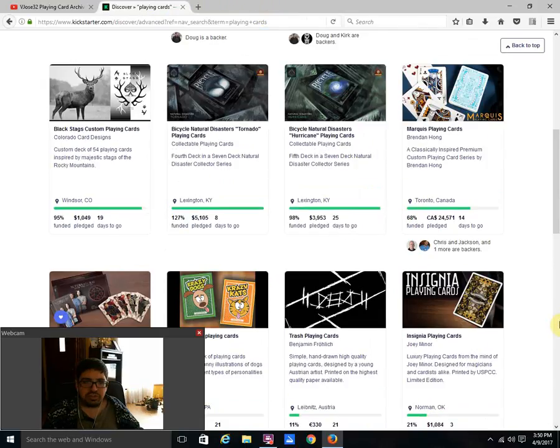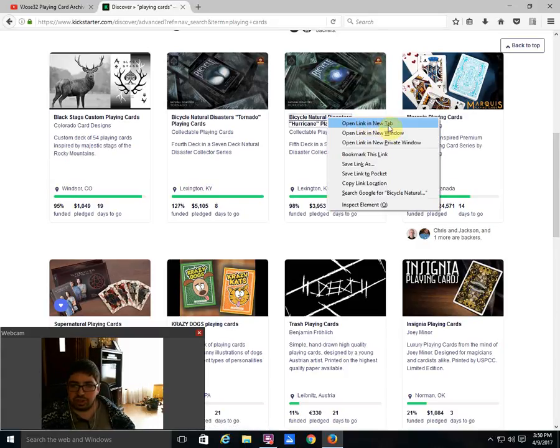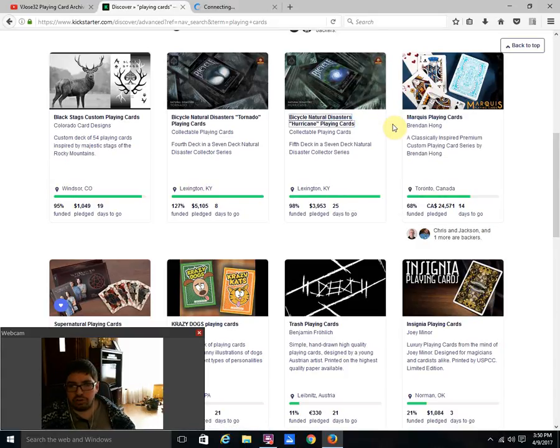Moving along, Black Stakes, custom playing cards from Colorado Card Designs, 95% funded, 19 days ago. Just a matter of time. It's just a very small goal. Natural Disasters Tornado from Collectible Cards, funded, 8 days to go. And then there's a new one from them, Natural Disasters Hurricane. It's 98% funded, just a matter of time.